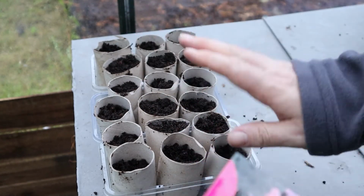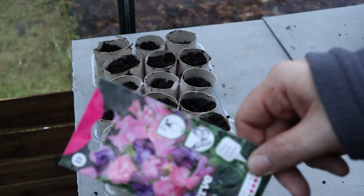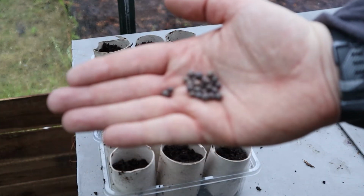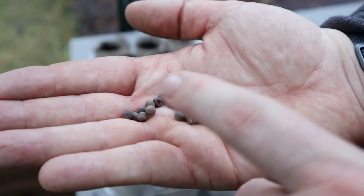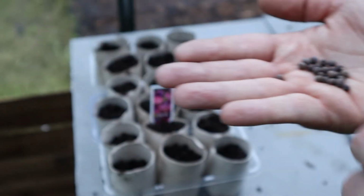I've got plenty of these, so I'll probably do a couple more of these, and I'll probably just put some straight in the ground as well. So let's get cracking. Oh, there we go. So there is your seeds, and as you can see, they're sort of like small peppercorns, I suppose is the best way to describe them. Yeah, they all look quite nice. So let's get these stuck in.